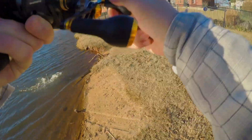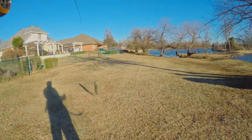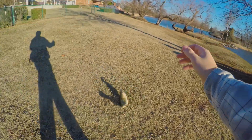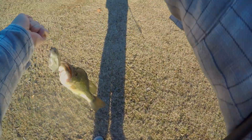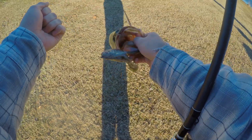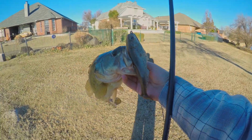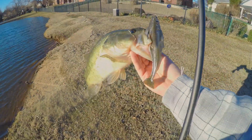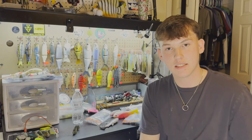Got one! I told you, bro. I knew I was gonna get one. Not the 5-pounder I said, but let's go. On that Citizen, baby. Right there. It's a dink, but who cares? As you guys can see, those get bit.